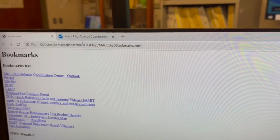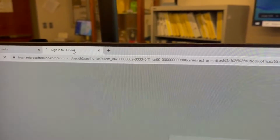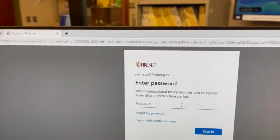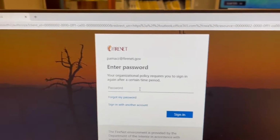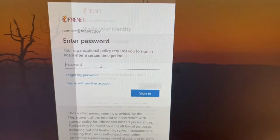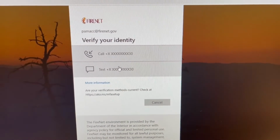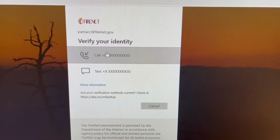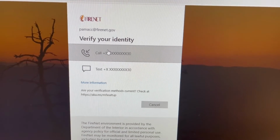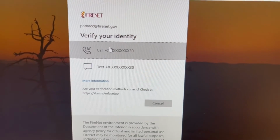What that does is it brings in Outlook for us right here. We're going to open that up, and it gives us an opportunity to sign in with our password. Again, they're going to give you a cheat sheet with the username and the password. Once you sign in, it's going to ask you to verify your identity. What you want it to do is call the dispatch number. Now you have to make sure you've unforwarded your phone from the duty officer so that it calls here. So I'm going to click that, and it's going to make a phone call.